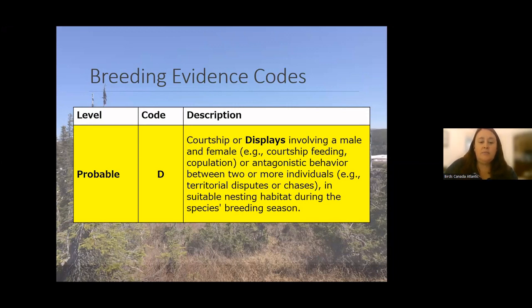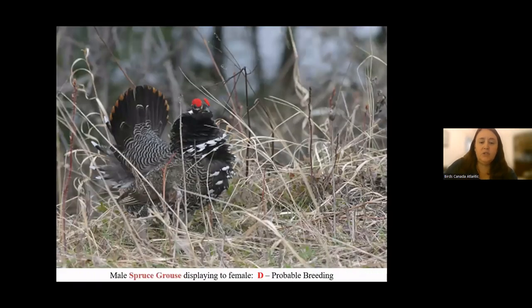Or, and I think this is probably the more often seen behavior, if you see birds chasing each other. So 2 males chasing each other, 2 females chasing each other, male chasing a female, then that would be a D because it is an antagonistic behavior that suggests breeding. So our example here is our spruce grouse, and it's displaying to a female. Now, if I just saw this spruce grouse, I would not be able to give it a D, but if there's a second spruce grouse there, I would be able to.